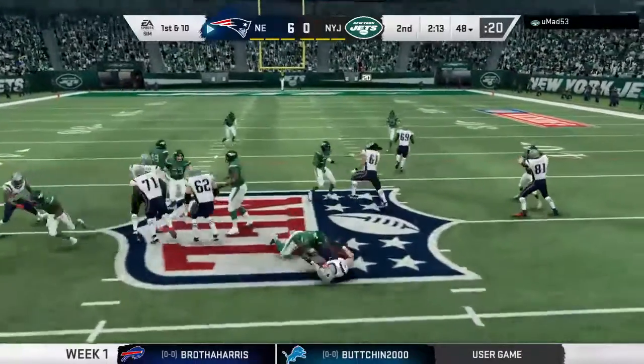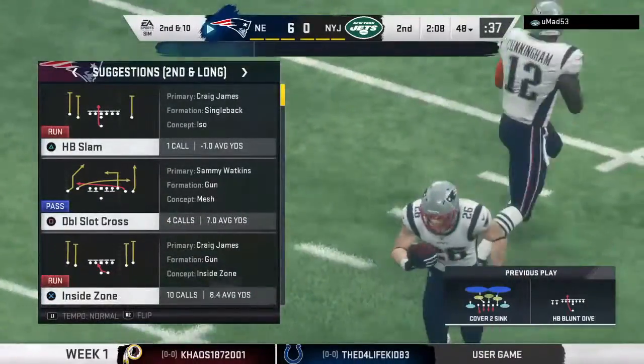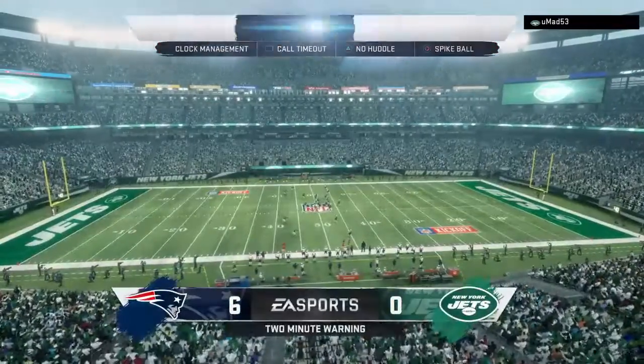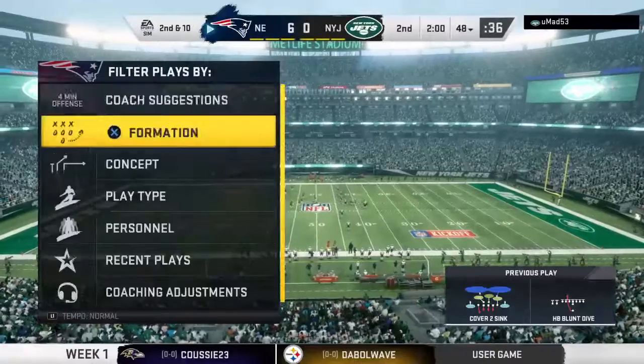They'll run on first down. James. And he's going to be hemmed in and brought down right at the line of scrimmage. No gain on the play. It'll be second down. And we've hit the 2-minute mark in this first half of action.